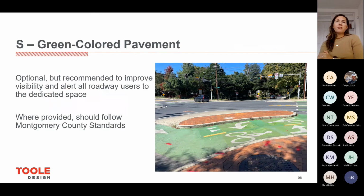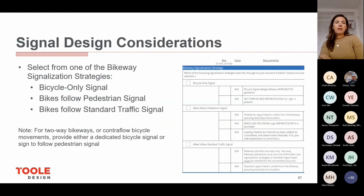Okay, and then green colored pavement is definitely optional, but it is recommended to improve visibility and alert both bicyclists and roadway users, as Jeremy pointed out earlier, that this is a dedicated space for bicyclists and where bikes should be queuing. This isn't a pork chop island that you should drive around. So wherever possible, these are great and recommended, and where they're provided, they should follow the most up-to-date Montgomery County standards. So that covers everything from a geometric and signing and marking perspective.